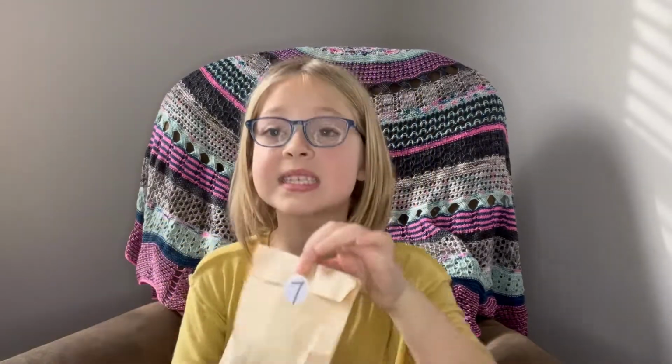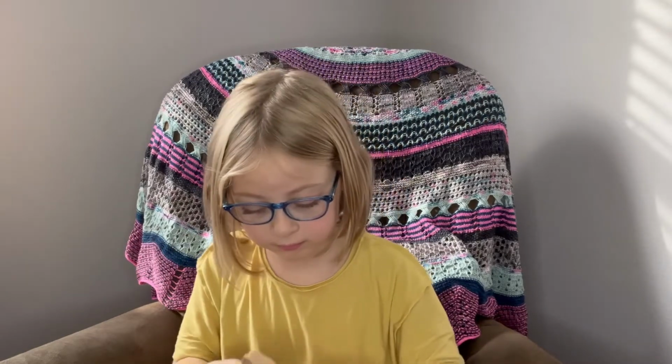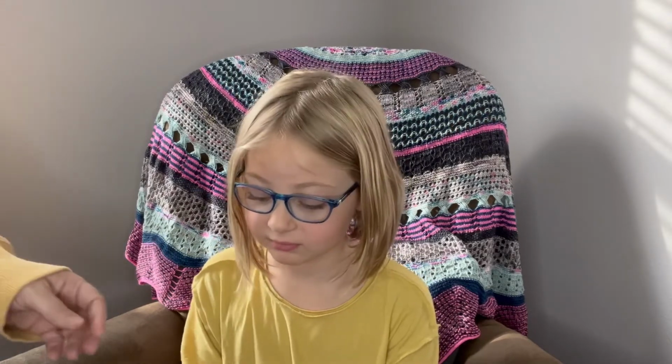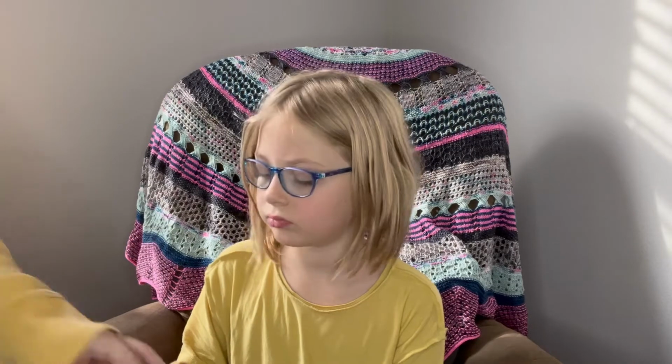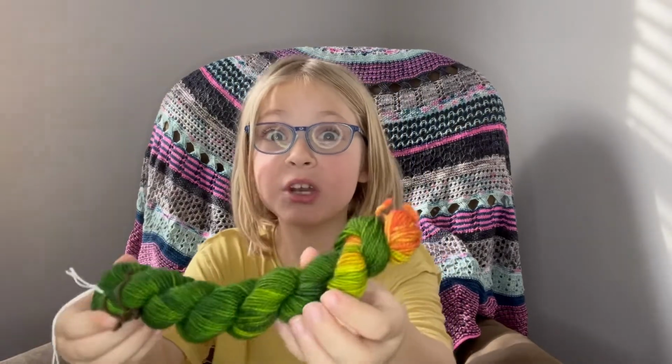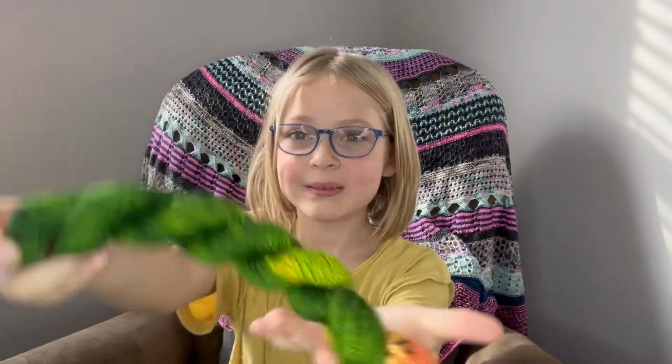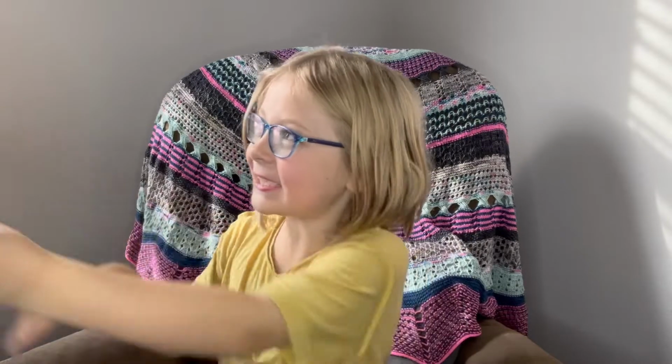This is bag number 7. This one's hard to open, people. This is weird. This is like a really weird color, people. This is called Henderson. It looks like a long reptile with an orange tongue. Remember, this was 7.